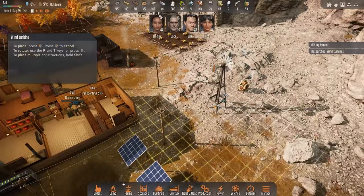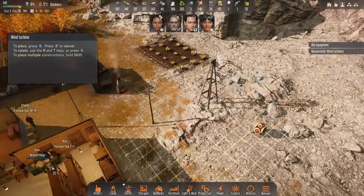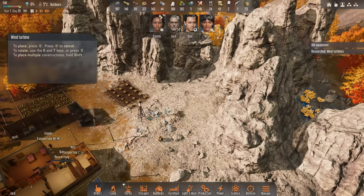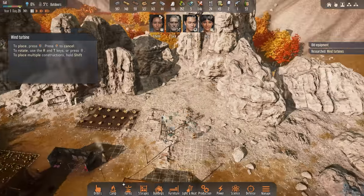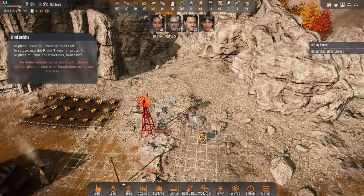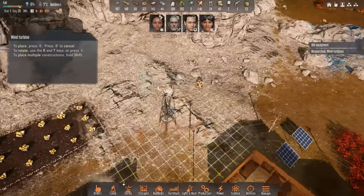Let's go ahead and get at least one of these wind turbines up and running. Now, as far as where you place it, I'm not sure if it actually makes any sort of a difference. I would imagine higher up could make some sense, so maybe down over this direction? Yeah, we could do something like this. As long as it actually connects up to our power pole, who really cares, right?